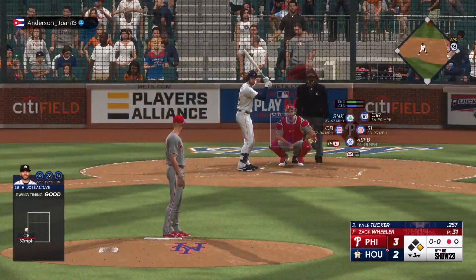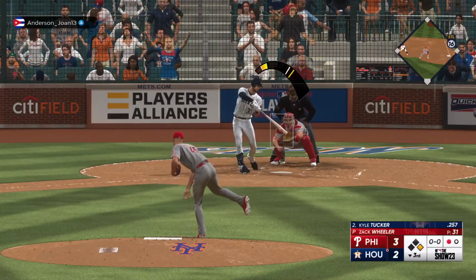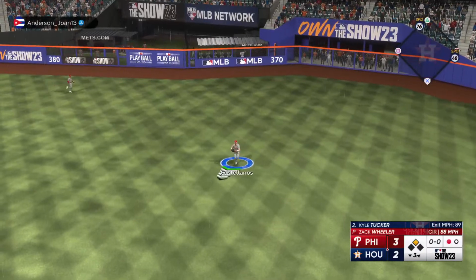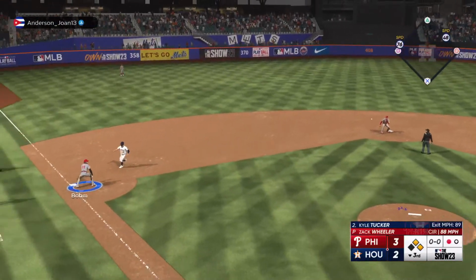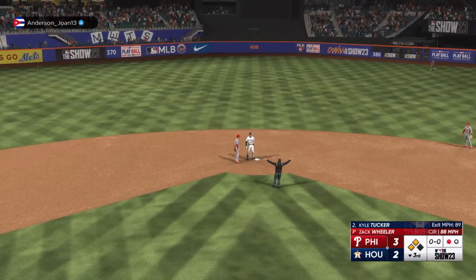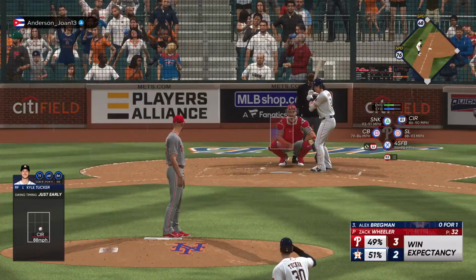Now it's the right fielder, Kyle Tucker. Worked a walk at his first trip to the plate. On the ground. And it gets by him. Lead runner touches second, headed for third. To second, and he's safe. One away, runners at second and third.